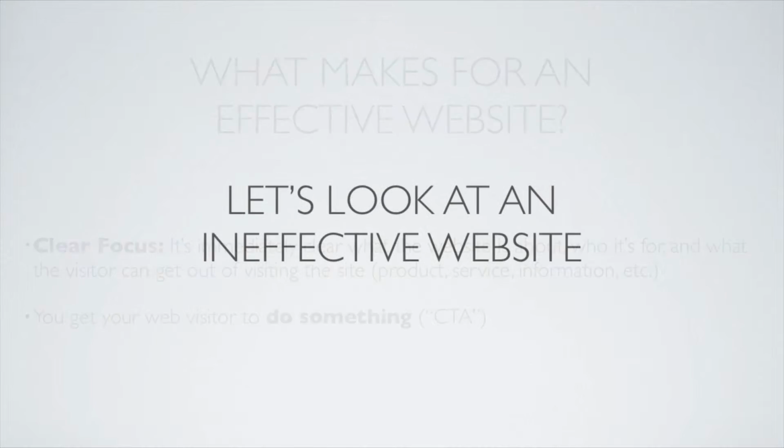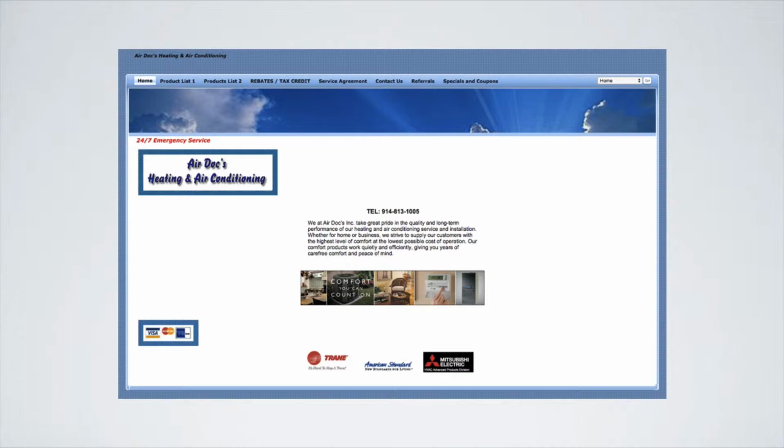So let's take a look at what an ineffective website looks like and how Make Tech Better can take them from ineffective to effective. This is an actual client of ours. They're AirDocs Incorporated, located in New Rochelle. They're a wonderful HVAC company. They are owned and operated by a family, and the problem is that this website is not doing the job it's supposed to.